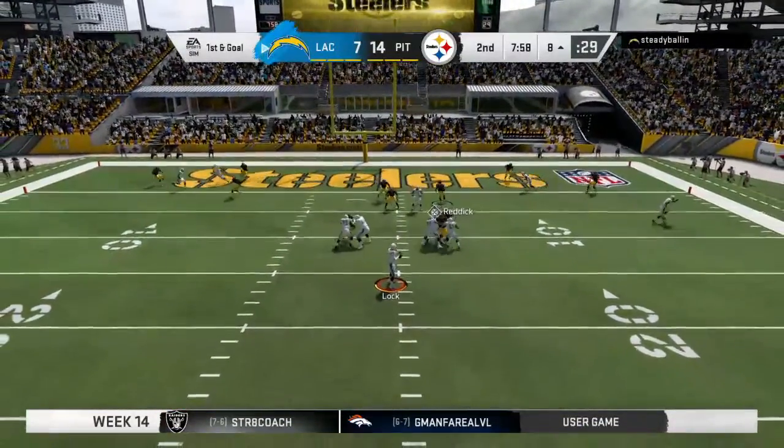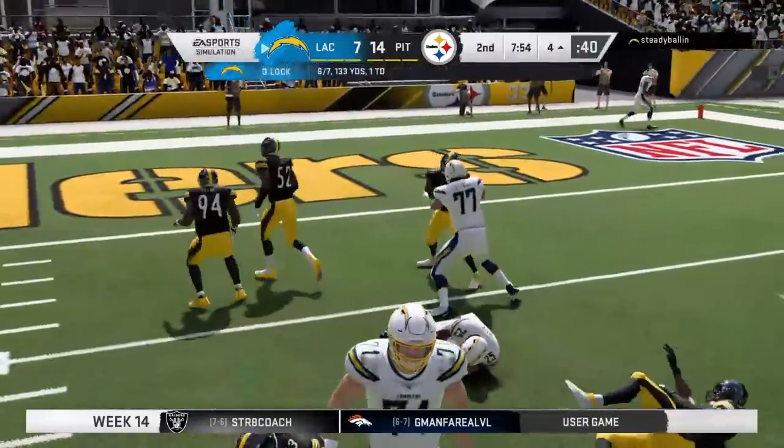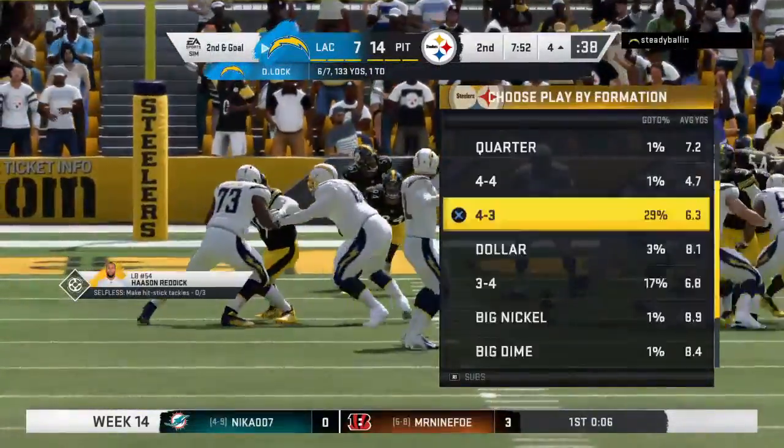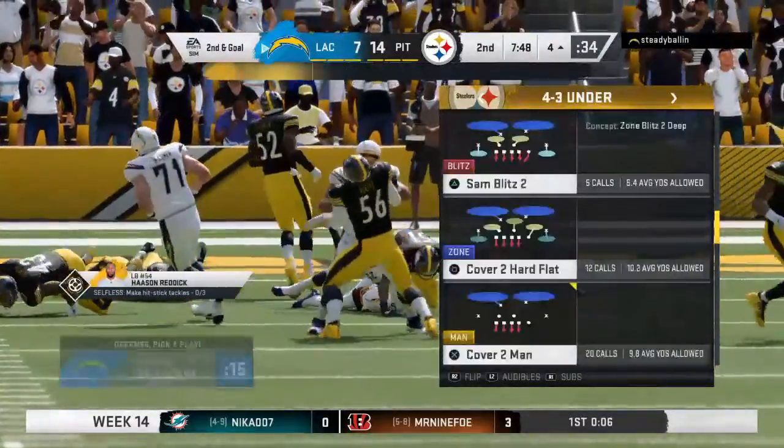Locke working out of the gun. He completes this one to Mack. So he got free of one tackle but couldn't do a whole lot else. 3 yards is the gain that time, 2nd and goal.